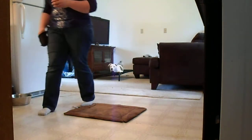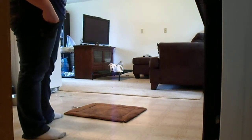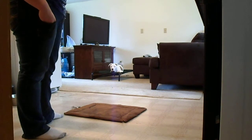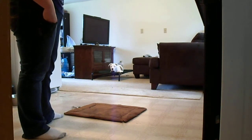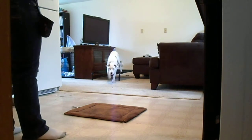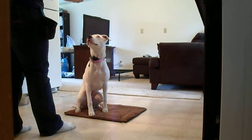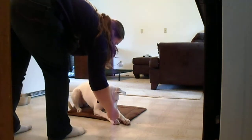So she's in place right now. I'm gonna call her in this direction. For her recall, I'm putting my hand straight up in the air. It's a very defined hand gesture, and it can't really be mixed up with anything else. When she's coming towards me, I'm going to tell her to go to the placemat, sit, and down.